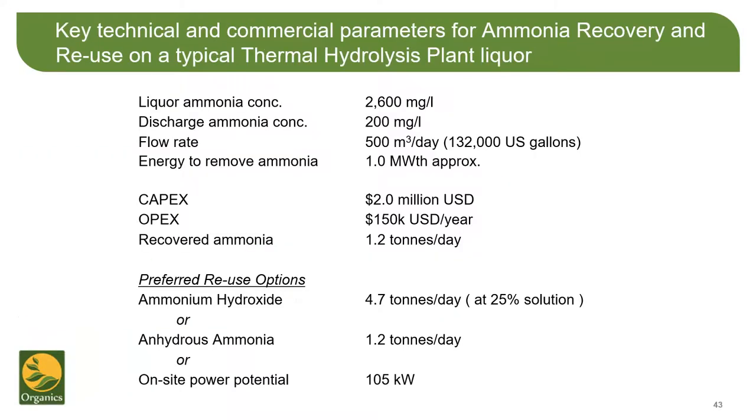So next we'll get into the cost or the size relative to the cost of the system, including some of the key technical and commercial parameters of a typical system. So configurations, thermal loading, and costs certainly do vary depending on the recovery method chosen. So this is an indicative equipment supply figure, and installation costs certainly do depend on location. But the concentrations of, let's say in this example, 2,600 milligrams per liter, with a flow rate of 500 cubic meters per day, costs around $2 million.